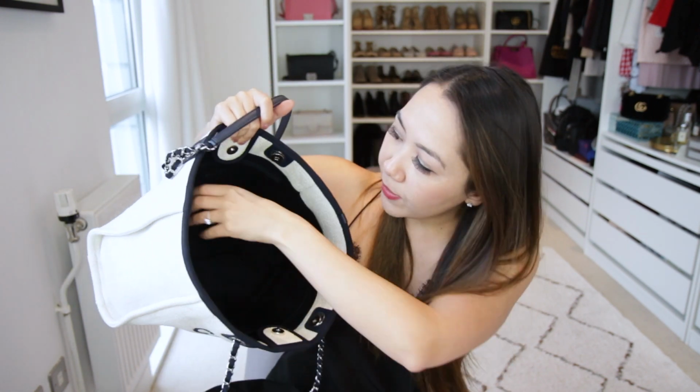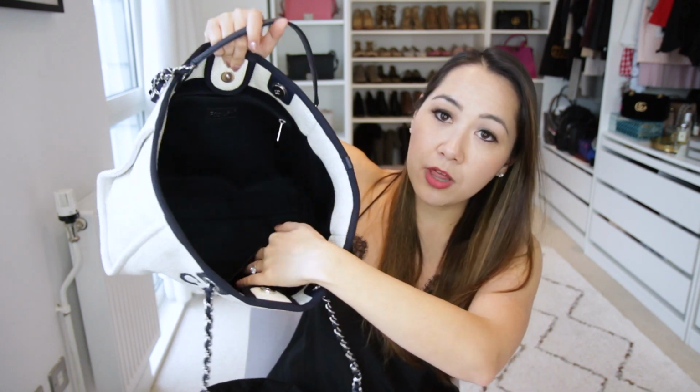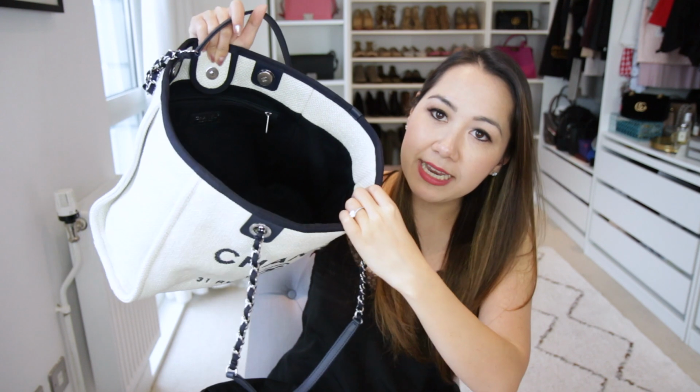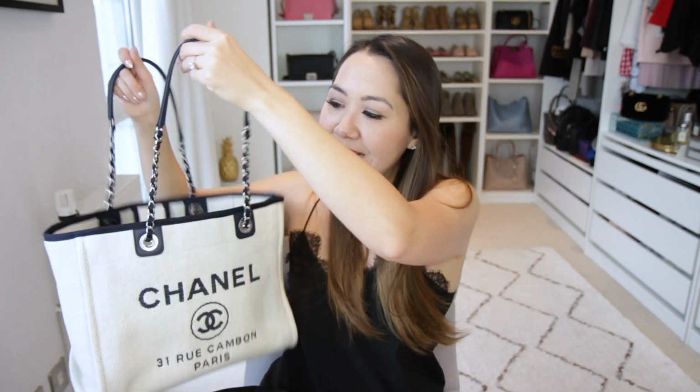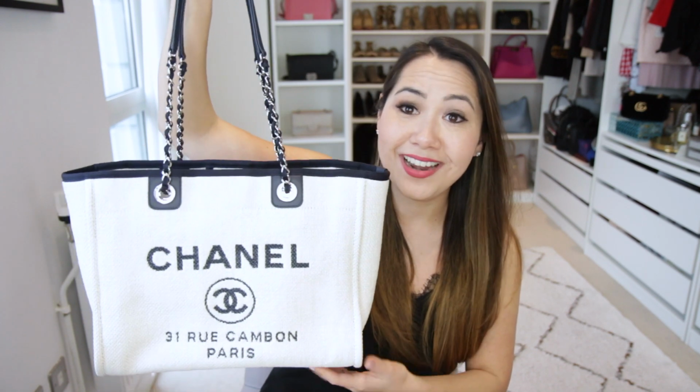Then you obviously have the Chanel, and then this is what it looks like on the inside. So you have a zip pocket right there, and then you have some other pockets on this side, so it is a proper little tote. Very nice lining, and I just fell in love with this. I initially said no to it, and then I almost made us miss our flight because I was dithering and I just couldn't decide, and in the end I went for it, and I'm so glad I did.